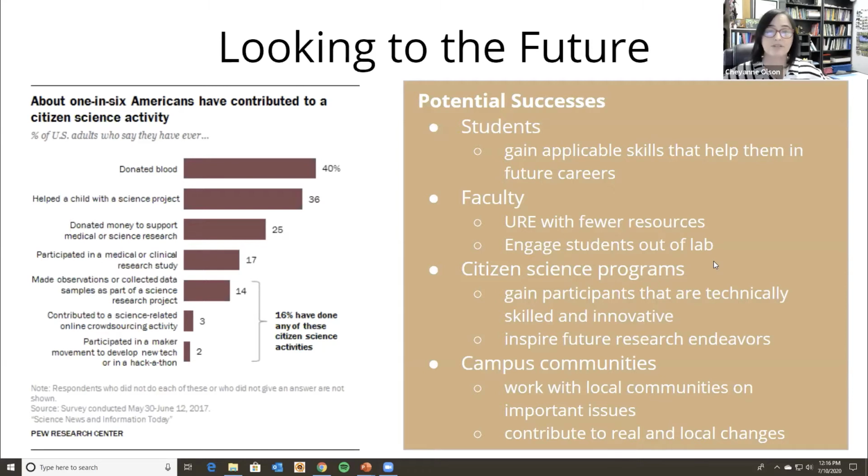So these students that come to them have an educational background, may already have a skill set level that can contribute to the question or project that that citizen science program wants. And for campus communities, campus-wide, this is allowing your campus or university to work directly with the local community on ongoing issues and research that are important and contribute to real change. I feel like for students, this is a very hands-on way to see that their research is actually fueling real problems and real data.